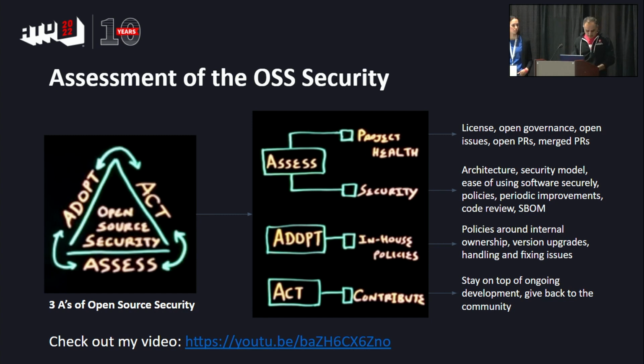And again, you start with, I would say, the architecture of the project. Look at the security model, right? And also, how easy it is to use those security features that are being provided. Can you really use them, right?